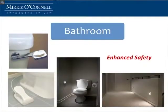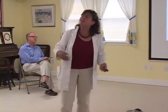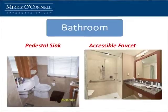The other thing is I always encourage a nightlight in the bathroom, and if possible, a lighted pathway from your bedroom to your bathroom. Because in the night, at 2 a.m., you have to go, and the cat's in front of you, and you're going to trip over it. Having a nightlight gives you a little bit more safety to know where you're going.